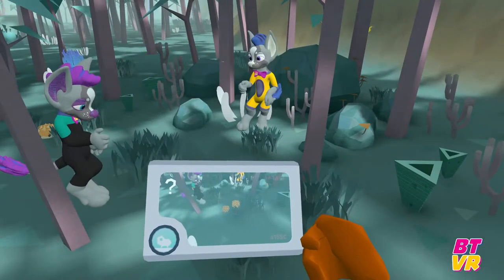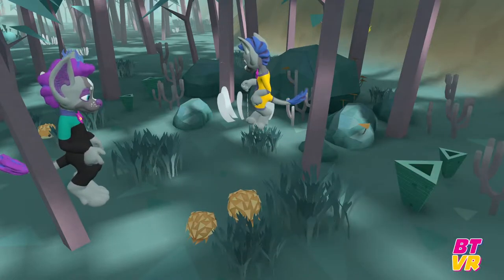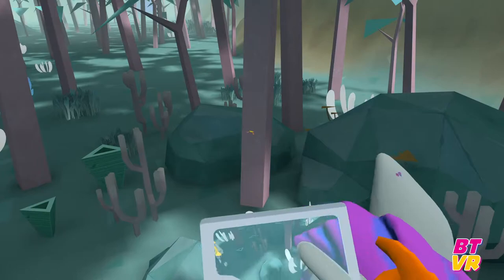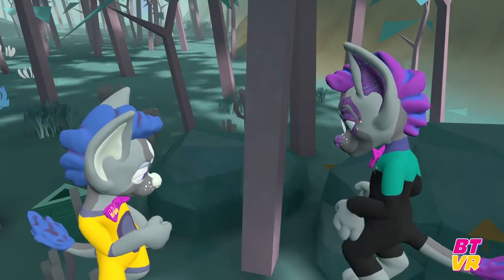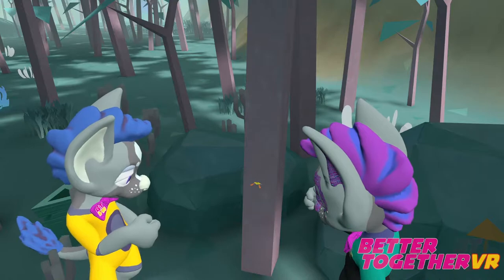Oh, these are things too. They're like little hedgehogs. They got little faces. You come over here. Oh, cool. Oh, wait. There's a little thing here. It was popping at the tree. Oh, is this a little bug? It's a little bug. Oh, my gosh. Aren't you cute? Come back.